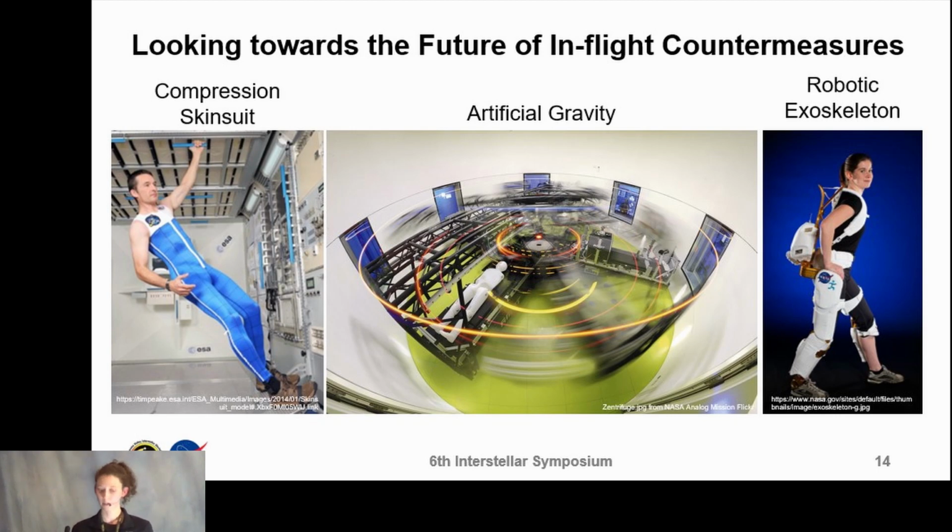And just to clarify, this specific study is not looking at them spinning constantly, but having regular intervals of sessions where they spin to help normalize the physiology and prevent those bone and muscle changes. Then the last thing that I've highlighted is a robotic exoskeleton, which I think is super cool.